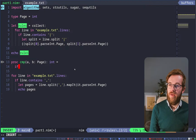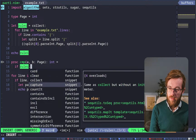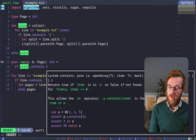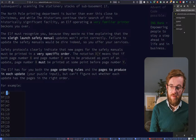So if the rules... do we have contains? Contains for hash set, yeah. Contains the rule a, b. So if we have a rule a, b, then a is the smaller number.